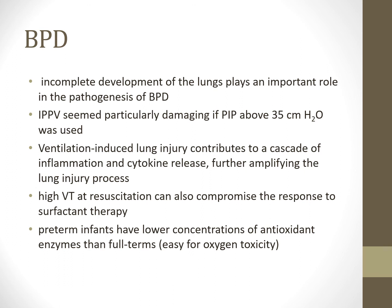Ventilator-induced lung injury, or VILI, releases a lot of cytokines that just amplify the tissue injury process. More inflammation, which means worse oxygenation, which means we're going up on our FiO2s, which means we're making less surfactant, which means we're using more pressure and more volumes on our ventilator. It's a vicious cycle. High tidal volumes also can compromise the response to surfactant therapy.